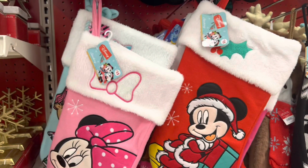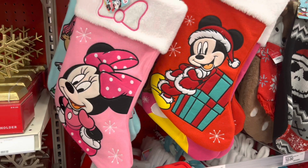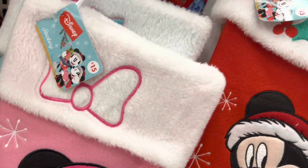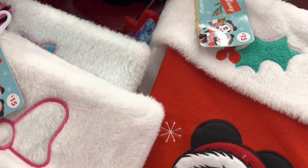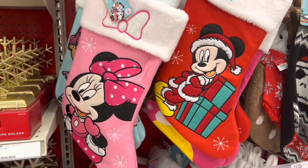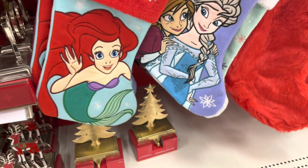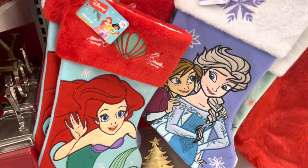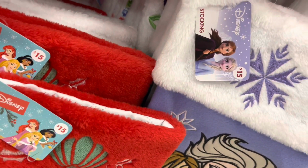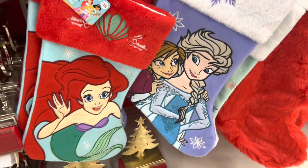And then they had these matching ones of Mickey and Minnie. They're so stinking cute. Hers had a bow on it, and then his kind of had like a mistletoe with it. But these were adorable, guys. Like, absolutely adorable. If I didn't have stockings, I would get these. And then they had an Anna and Elsa one with a snowflake, and then an Ariel one with a seashell, both $15. Both really cute for your kiddos or yourself, honestly, because I wanted some of these.